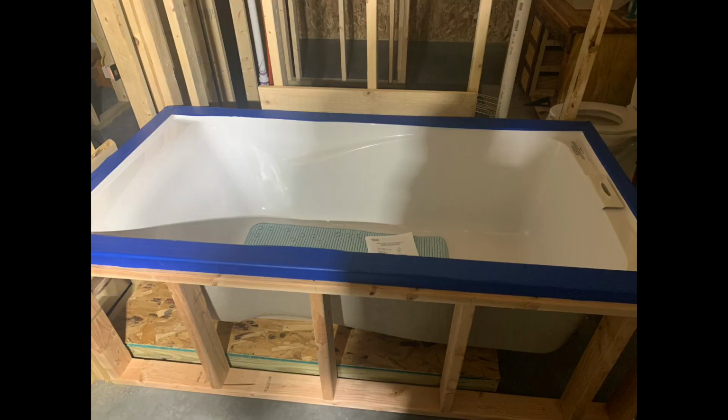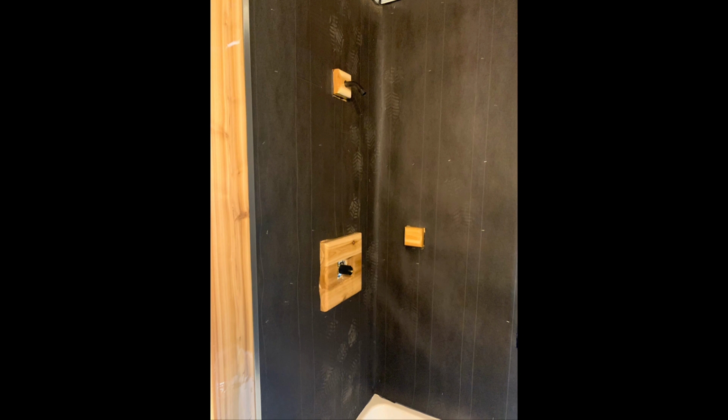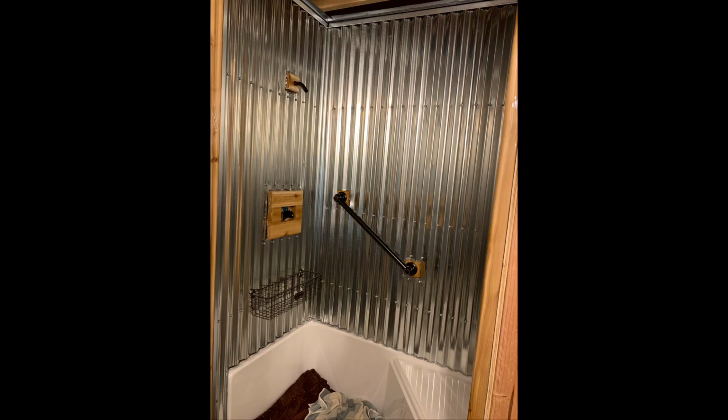This is a master bath. We wanted this 6-foot tub, so we've got it in there, and then we ended up tiling around it. And then this is really cool. This is our guest bath shower, and so we put corrugated metal in for the walls of the shower enclosure, and that turned out really nice.